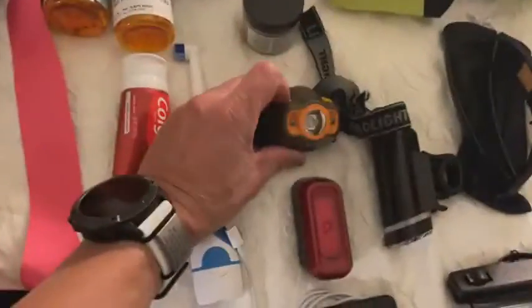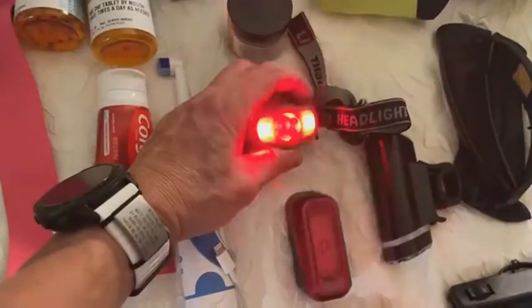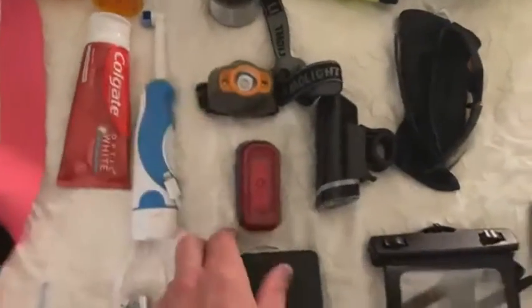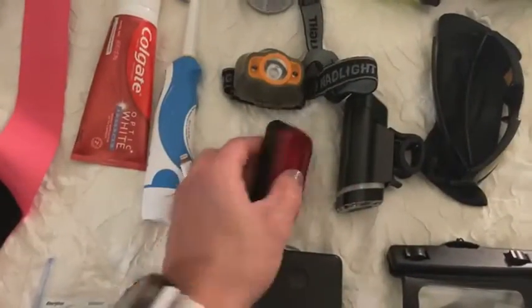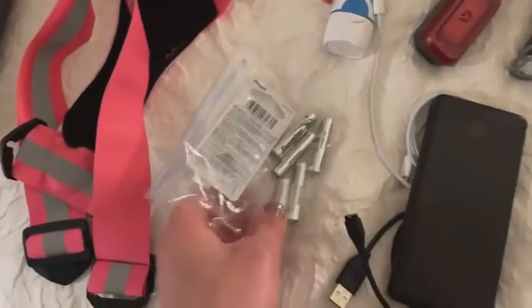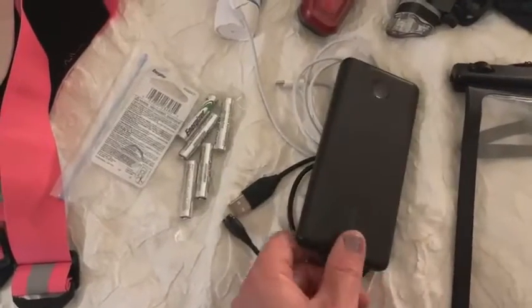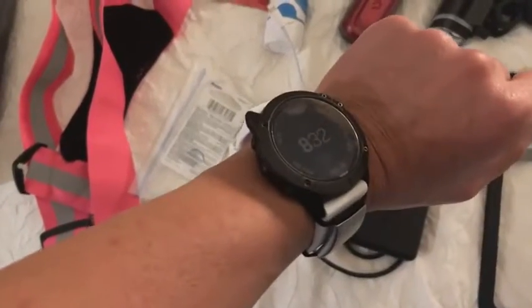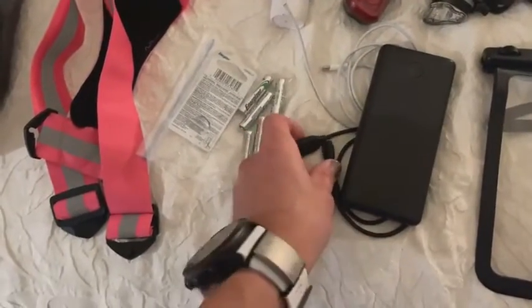I've also got my headlamp. Got a couple functions there. That's for my head, and I've got a tail light. Backup light if I need it. I've got all my backup batteries. I've got my charger if I need it. It's just a USB charger. My Garmin should be good. I've tested it a few times, and it should be good finally.